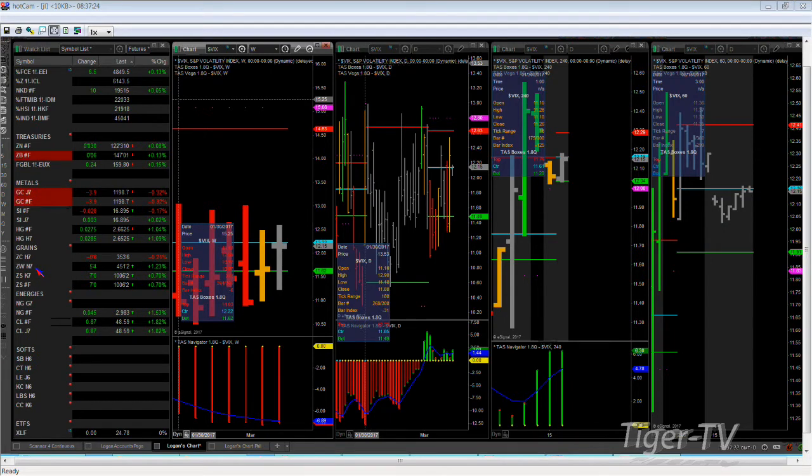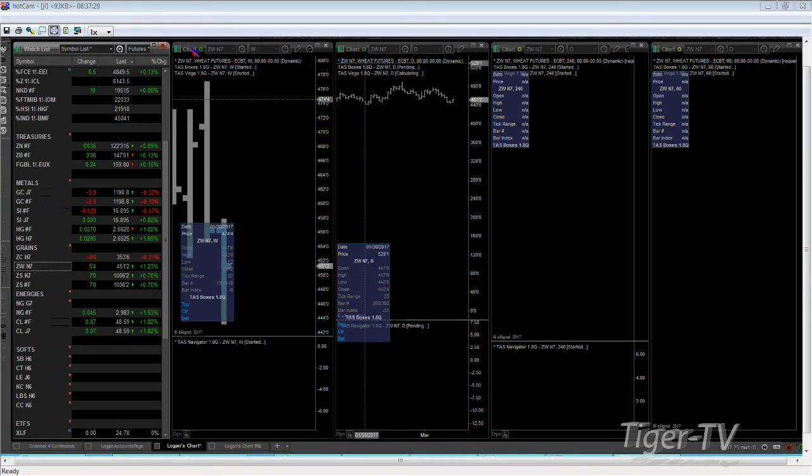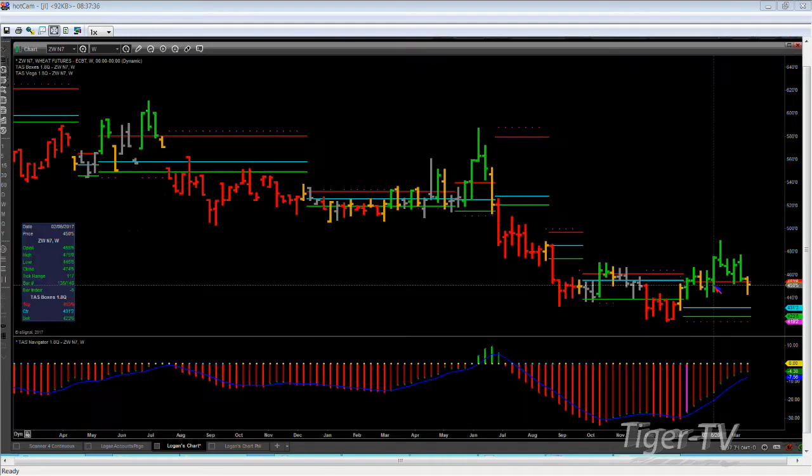Let's take a look at July wheat. So it's getting a little dry out in the Midwest. I've been talking to some guys about that. We had a little bit of a wheat bounce that happened and has now kind of started migrating back in the fair auction down below, which is disturbing to me.